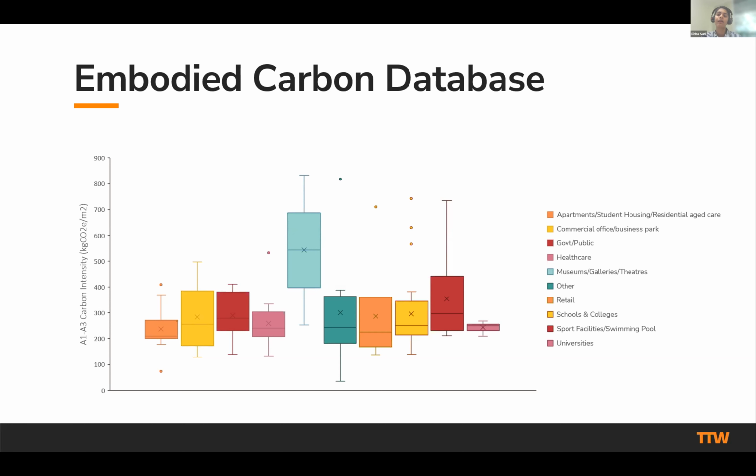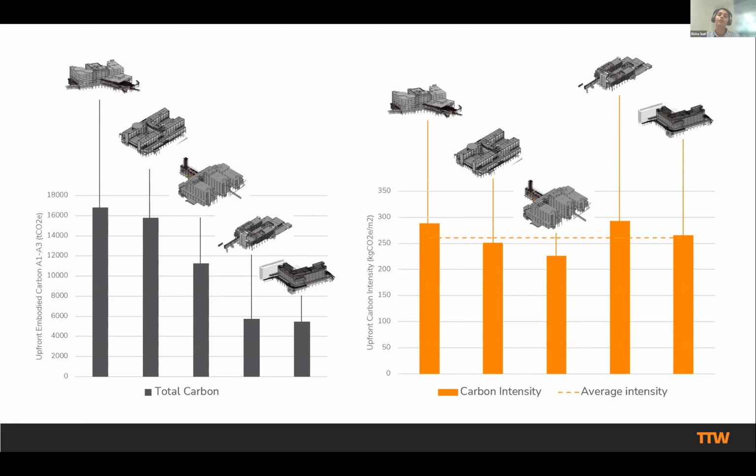This has really been a great educational tool for us, as we can start to see how new projects stack up against others and interrogate why some of our designs might be performing better or worse in terms of embodied carbon than others of a similar scale or similar function. And then we can feed all this learning back to future projects and inform the design briefs and inform effective carbon reduction pathways.